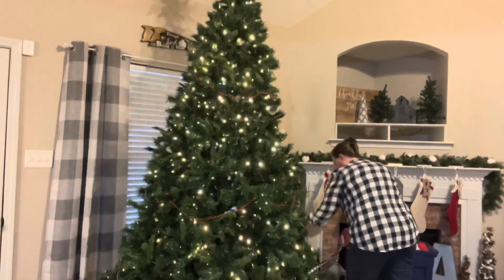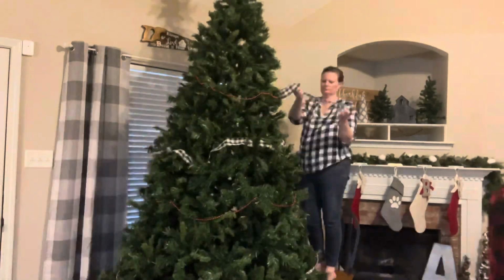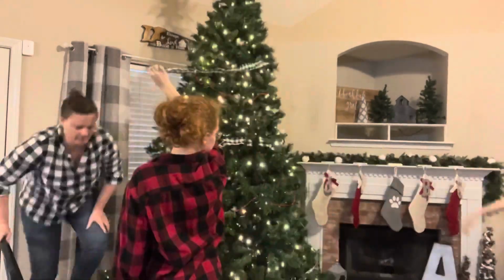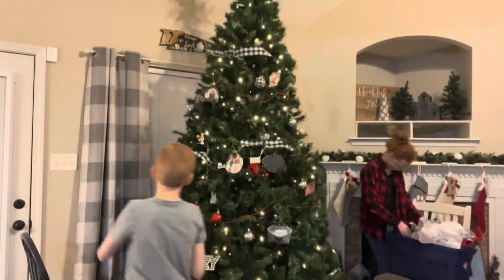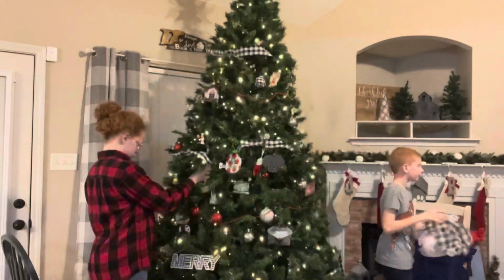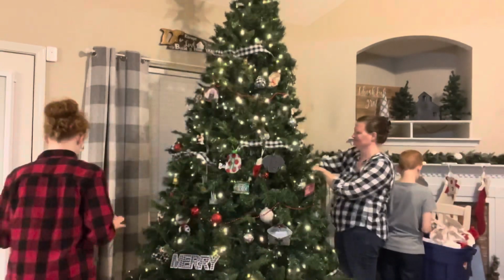So after we get it all fluffed out and the lights are working, first comes the beads. And I cannot for the life of me find the rest of my red beads. I know I have more red beads than that, and I don't know what happened to them. And then I put in the black and white buffalo check ribbon, but I really didn't like it. It needs to be a bigger, wider ribbon. So it did end up, you'll see at the end, switching that out. I finally found some at Walmart that I liked, and I came home and switched it out.